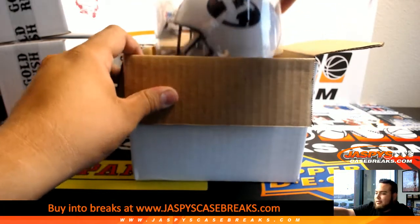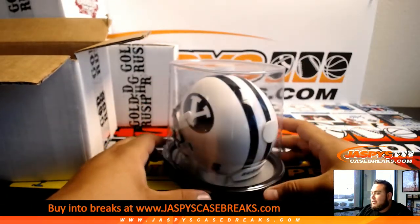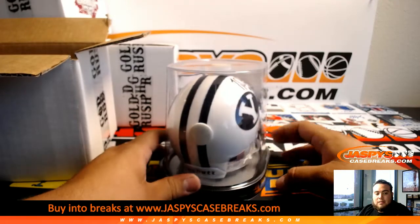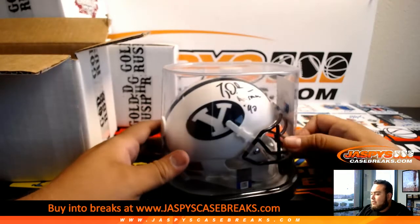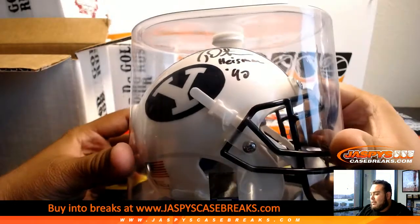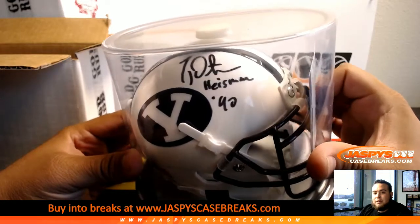BYU helmet. Alright. Ooh, is this going to be who I think it is? Heisman. Inscription.